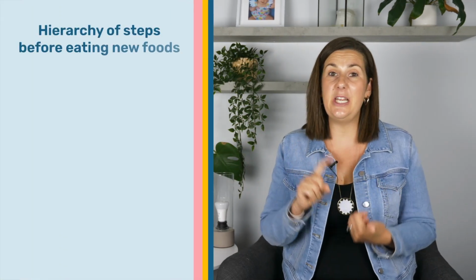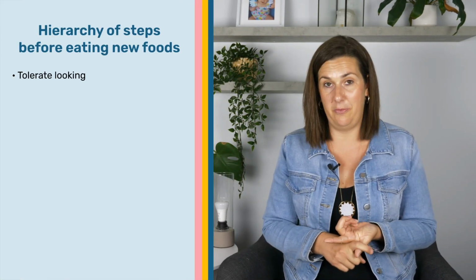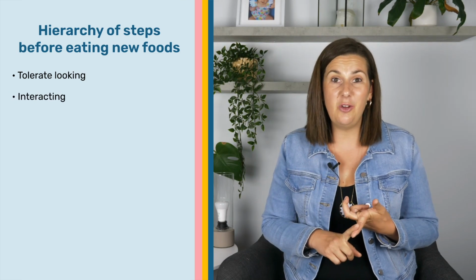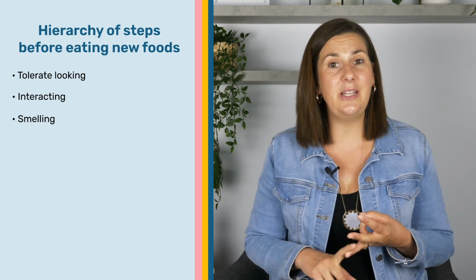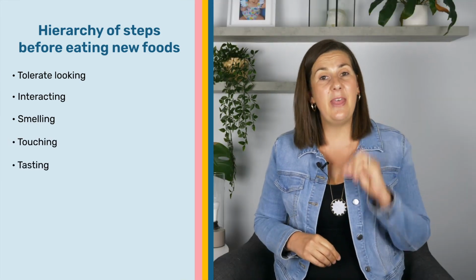So firstly, you need to be able to tolerate looking at that new food, then interacting with that new food with the utensil, and then move on to smelling that food, touching that food, tasting the food, and then you will eventually eat the food. Now, you may progress through those steps quickly, but the learning plate provides an opportunity for your little one to move through those steps and reduce that fear around that new piece of food, which means that they're going to be more willing to taste and interact with the food and then eventually eat it. So how do you use a learning plate at home?